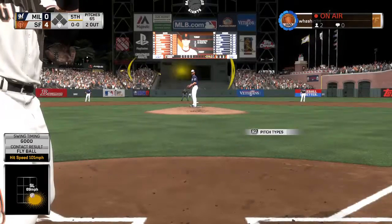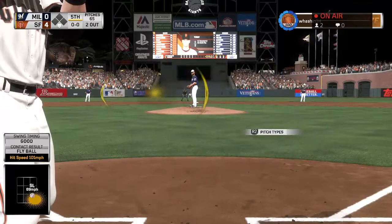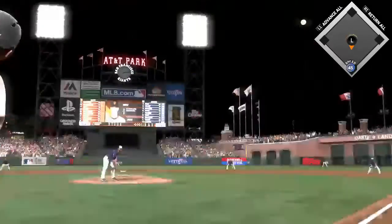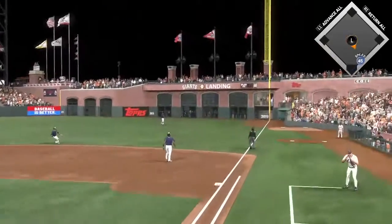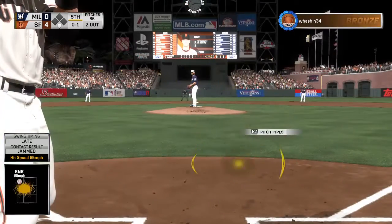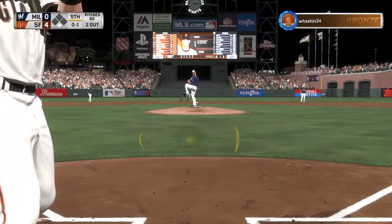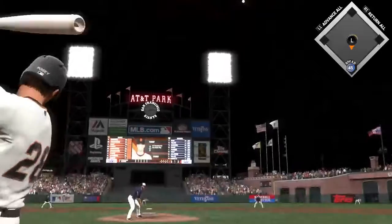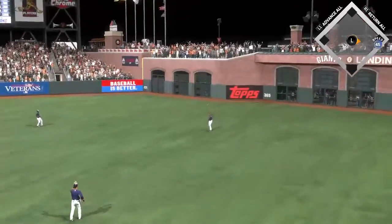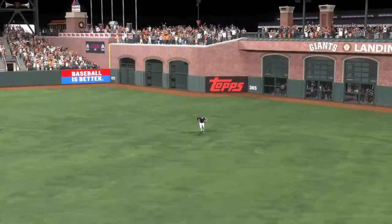Buster Posey. The catcher, number 28, Buster. Here comes the first pitch. And he popped him up. Back into foul territory behind first. And nope, this one falls, so he'll get another shot. Hit the other way out toward right field. Santana waits on it. He makes the play, and that'll end the inning.